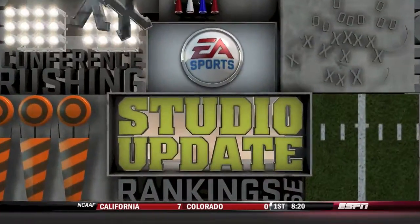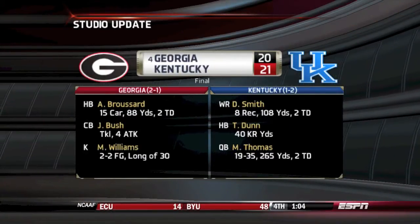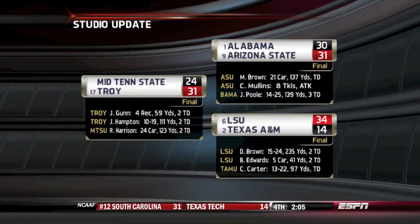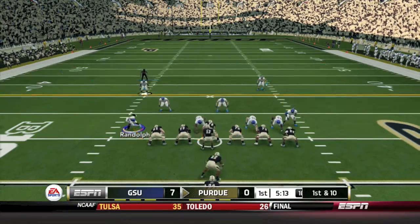As we get a studio update here, number 4 Georgia goes down to Kentucky in SEC play, 21-20. And also, number 1 Alabama goes down to Arizona State, 31-30. And number 2 LSU goes down as well.